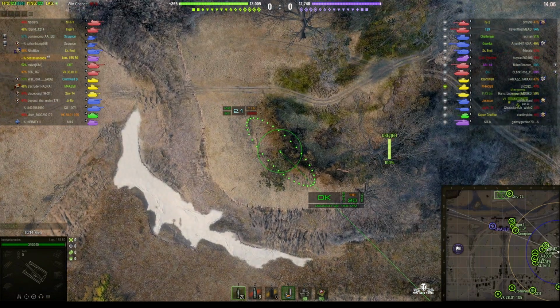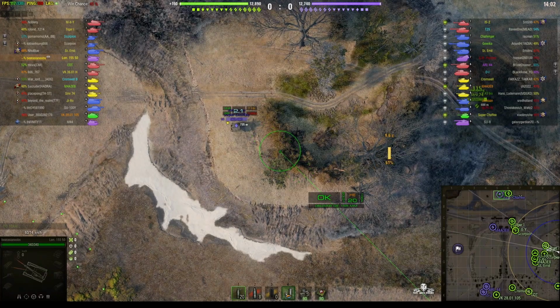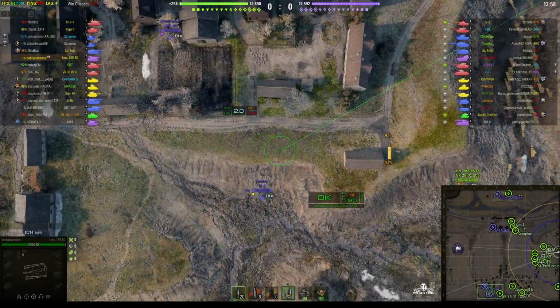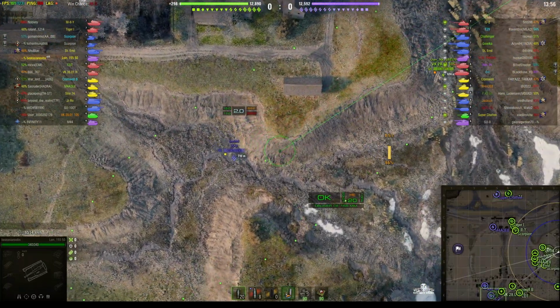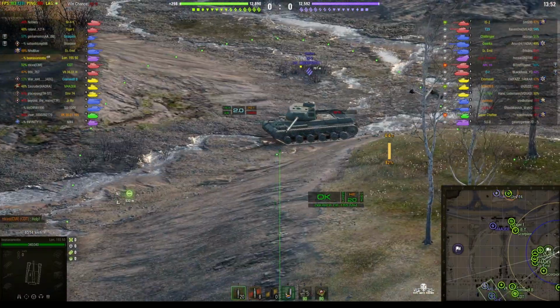In fact, he did get a bit of a rescue bloom there as he turned the turret. It's got a 24-degree arc, 12 degrees either side of the center line. And he's decided not to shoot at the Super Chaffee, and now he's going to go for the IS-2. Dialing in.